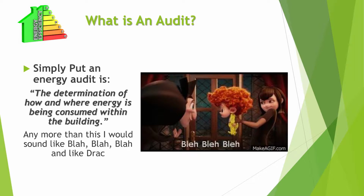All right. Simply put, an energy audit is the determination of what energy is being consumed in a building. If I tell you any more than that, I'm just going to be going blah, blah, blah. All right, you're a tough crowd. Nobody likes to laugh. If you're not laughing, we're in trouble here because this whole thing is meant to be funny. So if nobody's laughing, I'm having a problem today.